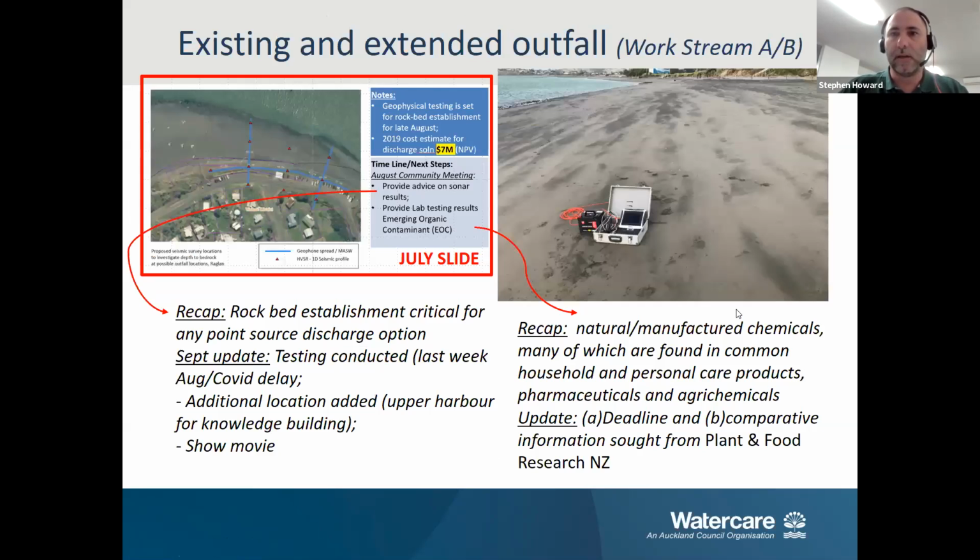The first one we're talking about is work stream A and B, which is the extension of the existing outfall. I know it's not favourable to a lot of people, but it's important that we do this for a robust consent application. At the moment we've got a stub, and it's been a stub since consenting, because the outlet broke off. It was weighted down, it wasn't fixed down, and the tide is just powerful and took it off.